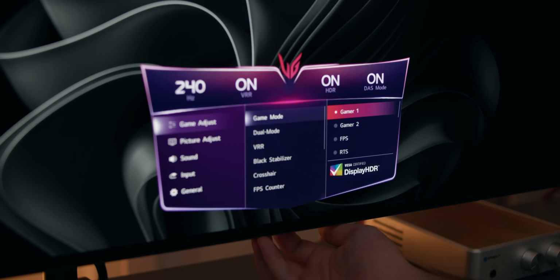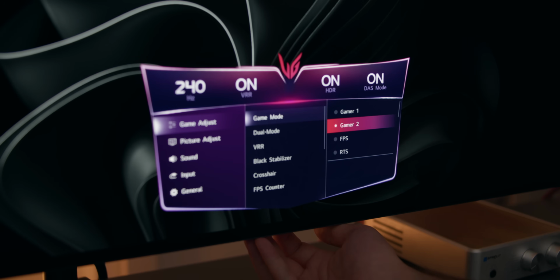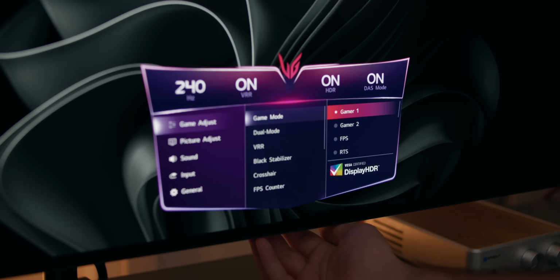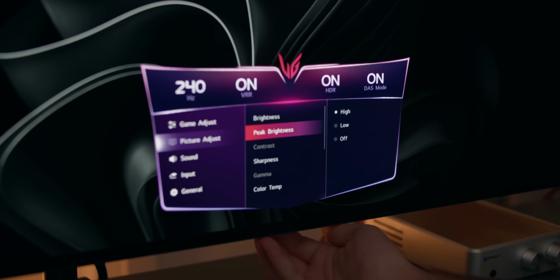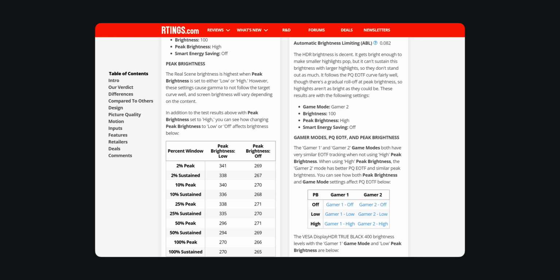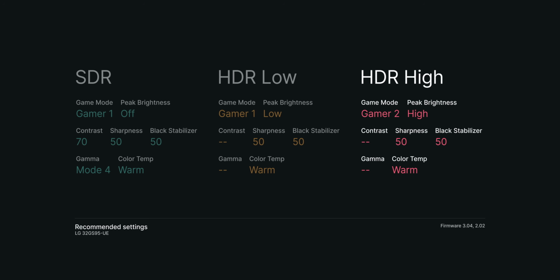For HDR, the only certified mode is the Gamer 1 profile. Sadly, this mode has inaccurate EOTF tracking when peak brightness is set to high, as per RTINGS' review of this panel, which means that the panel isn't getting as bright as it theoretically could. For some reason, however, the Gamer 2 profile has accurate peak brightness high setting, and this makes it the more desirable mode.